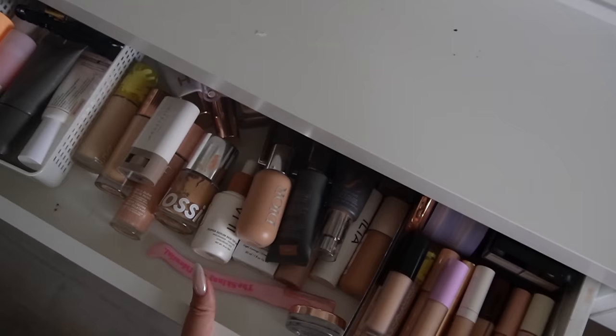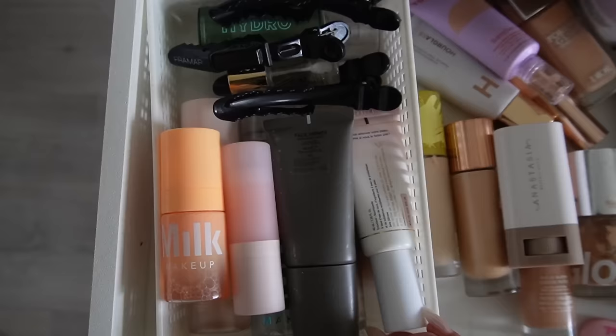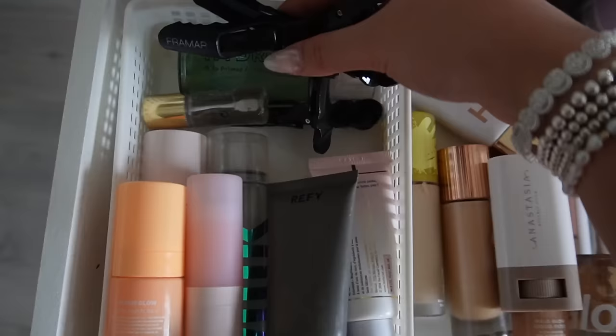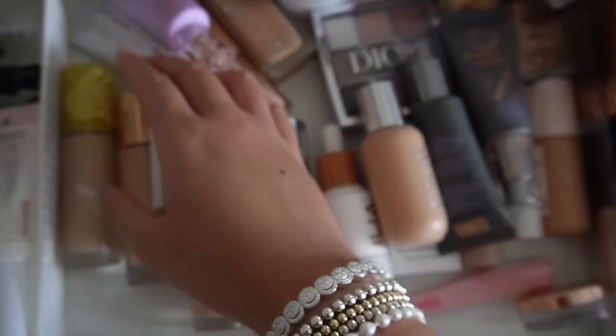Moving on down here. So in this drawer, I put all my face stuff. So this basket has all my primers. So I have my Refy primer, Milk primer, and I have my setting sprays in here as well. My hair clips in here. This is all my skin tints and foundation. Most of them are skin tint.